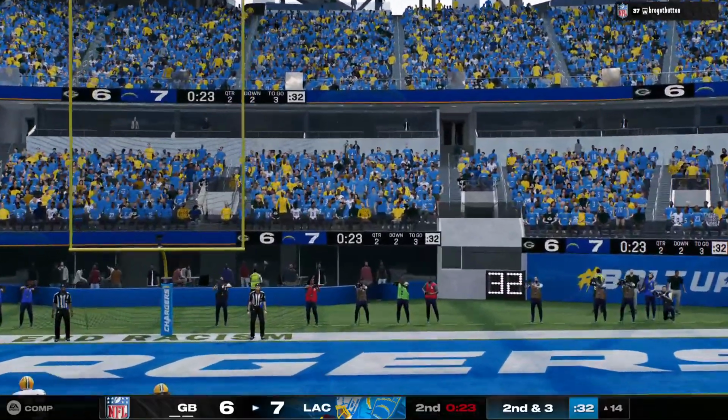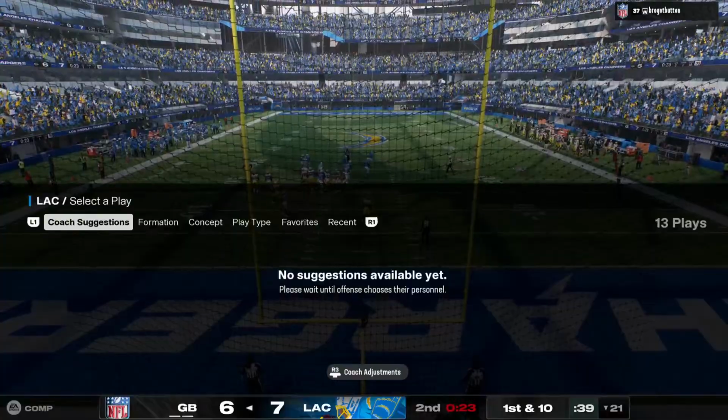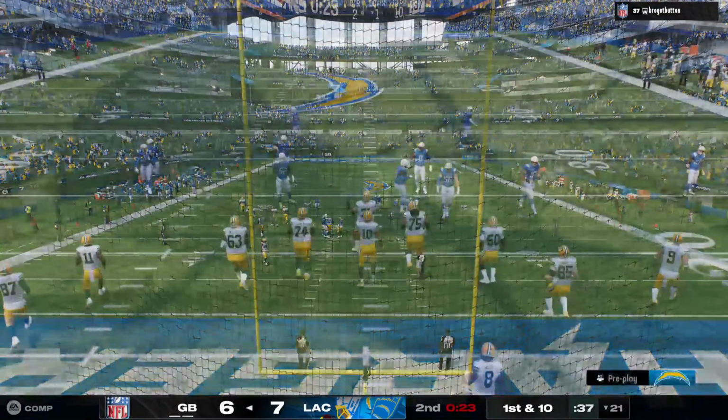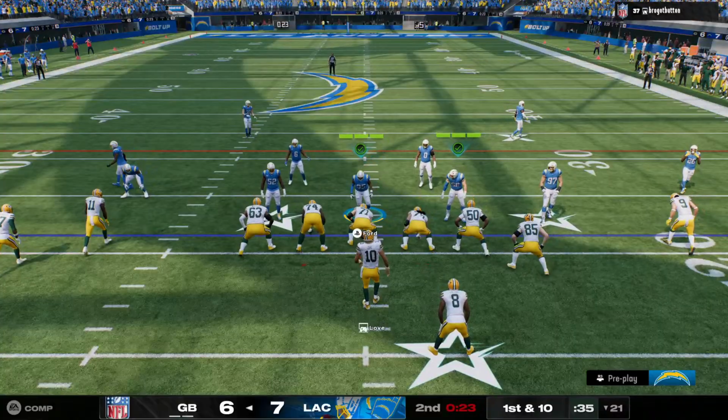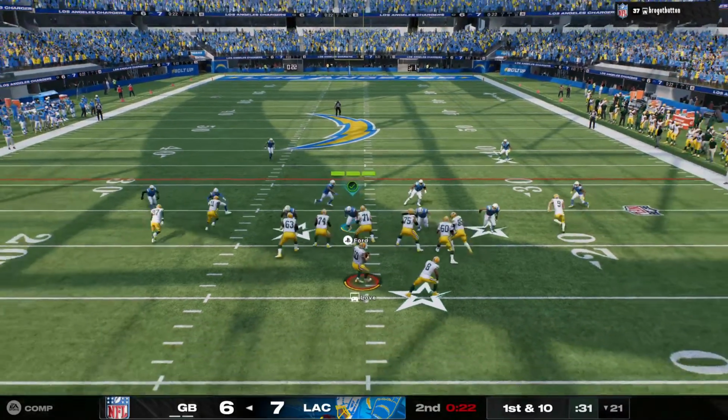He missed it from range. A bad miss, it's no good. And they'll remain out front by 1. This drive starts at the 21, first and 10. Here's Love.